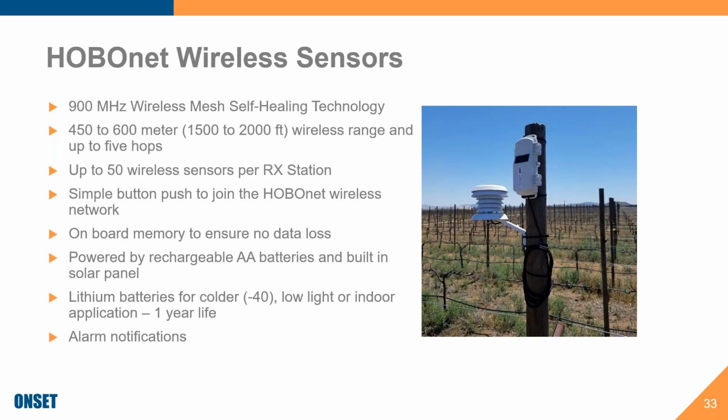These will communicate up to 2,000 feet, although I have personally been involved in 2 installations where I've seen this go up to over a mile. One was a mile and one was 1.2 miles. I mean, absolutely prime, flat situations that were mounted 10 feet up in the air, but it was pretty impressive. You can have up to 50 wireless sensors per station. To join it is pretty simple. You just push the button to join it, both on the station and the sensor itself.